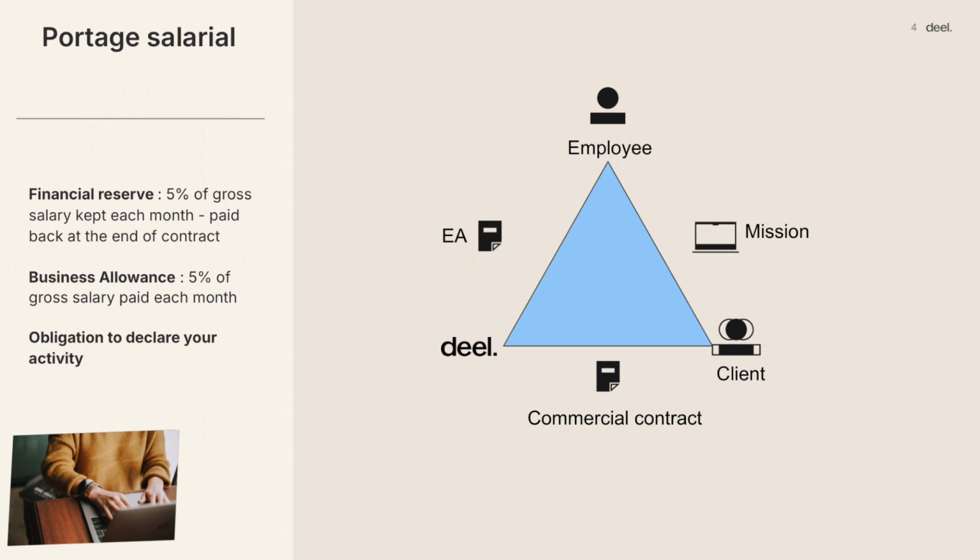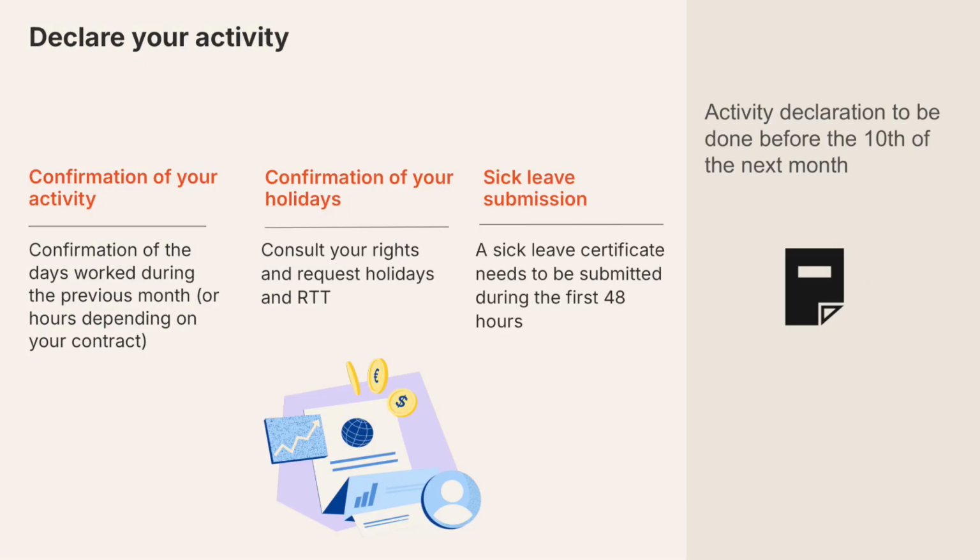As part of the Portage Salarial system, you must also declare your monthly activity. This means the hours or days you have worked. Each month you need to follow two steps to report your activity.